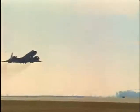So the photo interpreters are counting the number of tanks that we would be replacing. So it was a very crucial point for the SR-71. It was a very sensitive mission, and there was a lot of pressure to get that first one done. Jim and his backseater nailed them. He got all the targets, and everyone was absolutely elated.